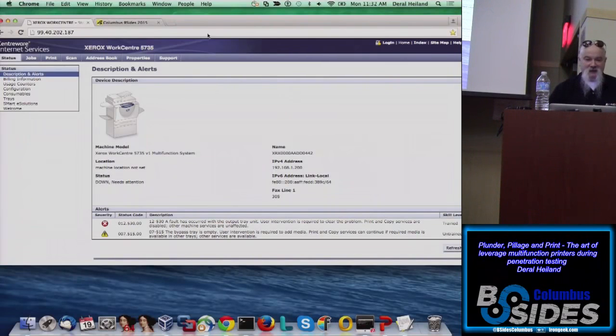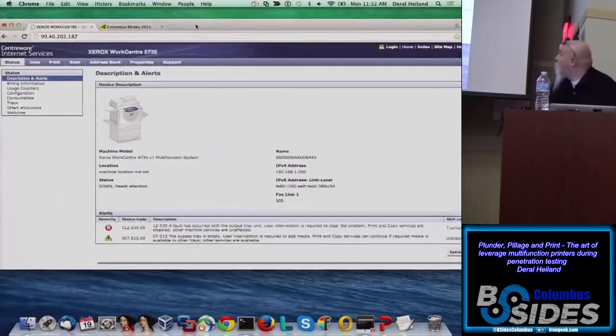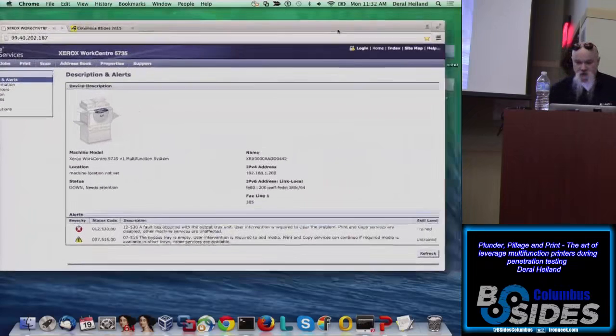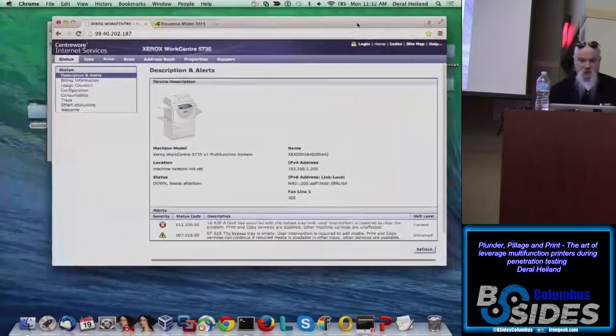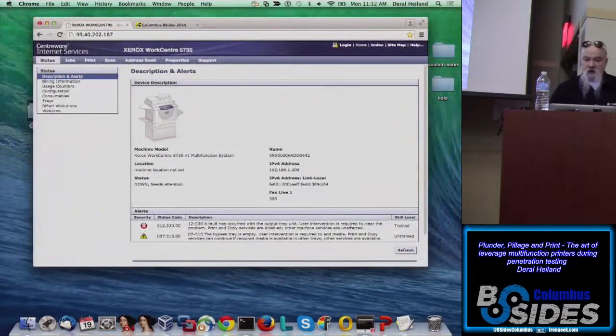But so if we come over here, and hopefully you can see the whole printer. Your screen kind of brought me down a little bit here. Let's shrink this down a little bit so we can see it properly. Okay, that looks better. So here you would log on.